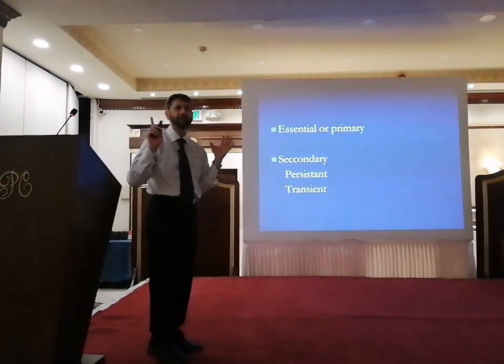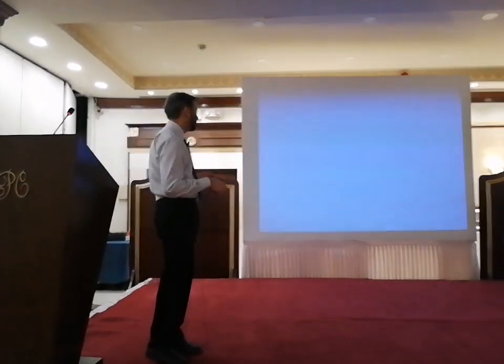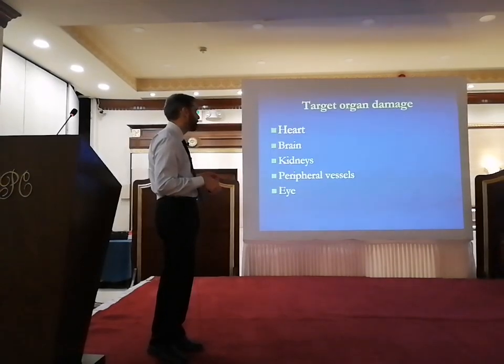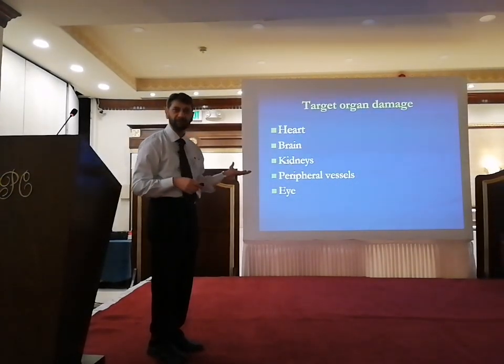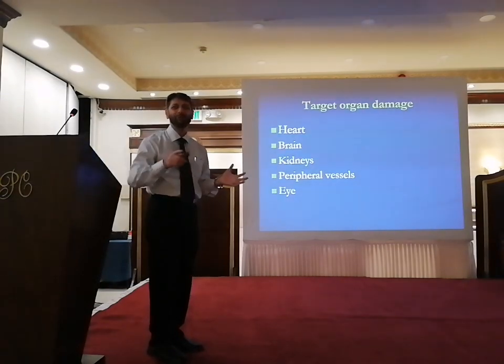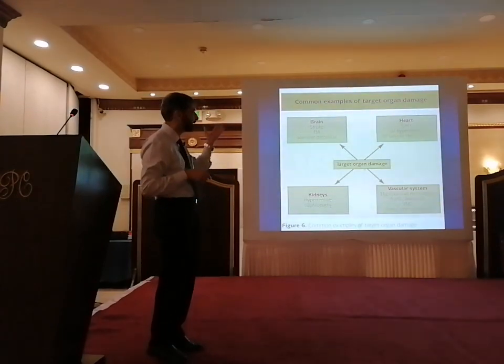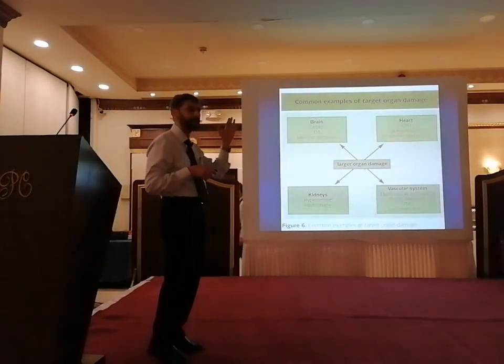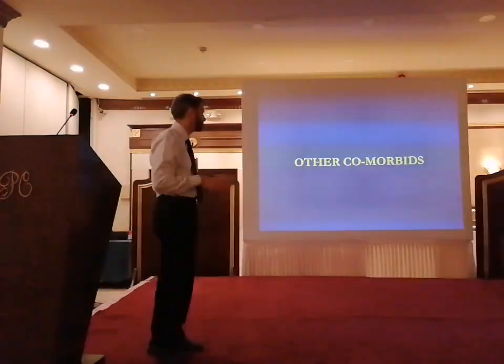We all know, always screen for essential and secondary. Just look for salient features of any secondary cause. Complications we all know are heart, brain, kidney, peripheral vessels, eyes. So you have to look for a rough screening of these things as well, in a way that it can affect these organs acutely or in a chronic persistent manner.